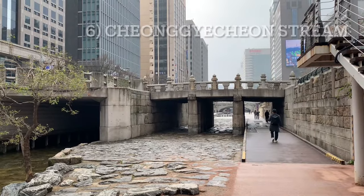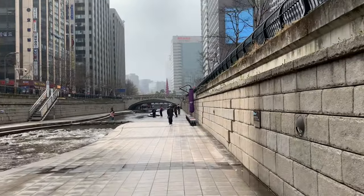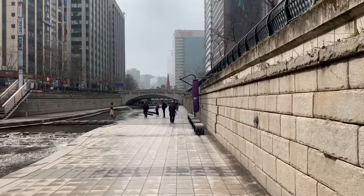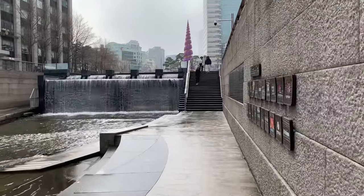Number six is visit the Cheonggyecheon stream in downtown Seoul. This was a former expressway and polluted stream which has now been restored for a beautiful walking path which is popular among both residents and tourists.